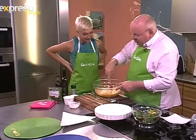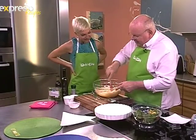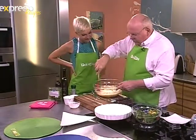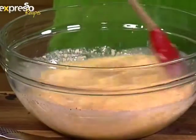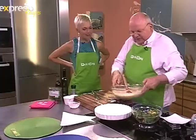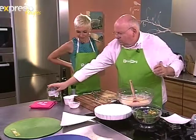Well, a lot of people have a problem making omelettes in a pan. I think if you start young, or if you put a lot of practice into it, it's not that difficult. Practice, absolutely. And my gran showed me a few tricks and tips.